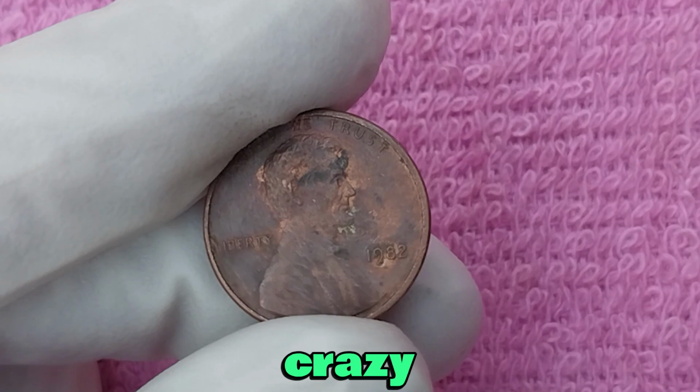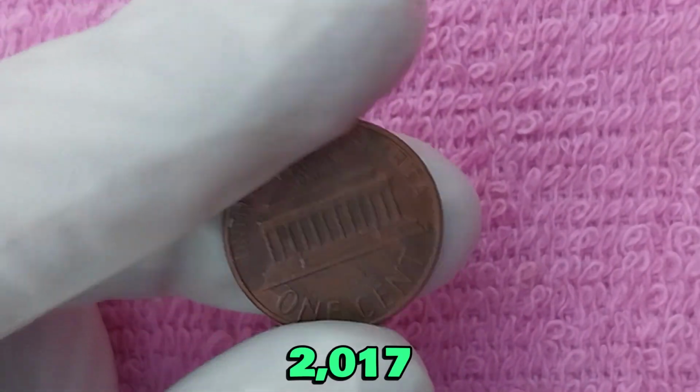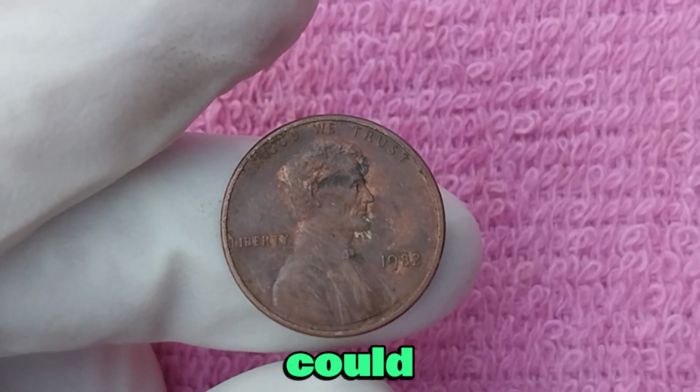Now here's where it gets crazy. A 1982 D small date copper penny was sold in 2017 for $18,800 at auction. Experts believe that if another example is found, especially in higher condition, it could shatter records.